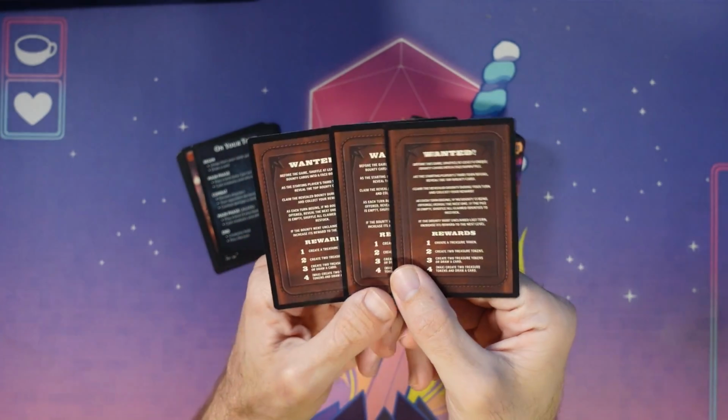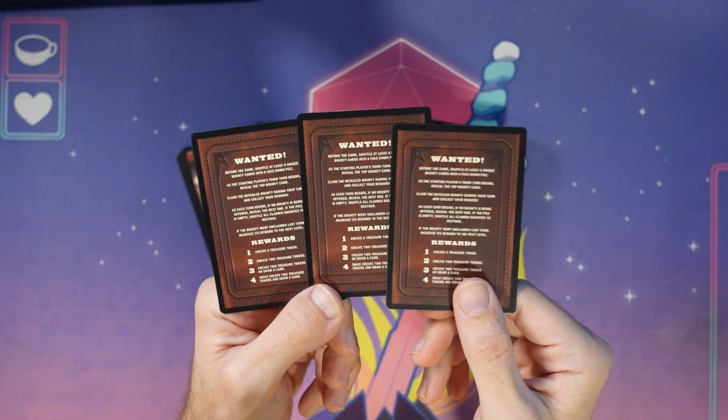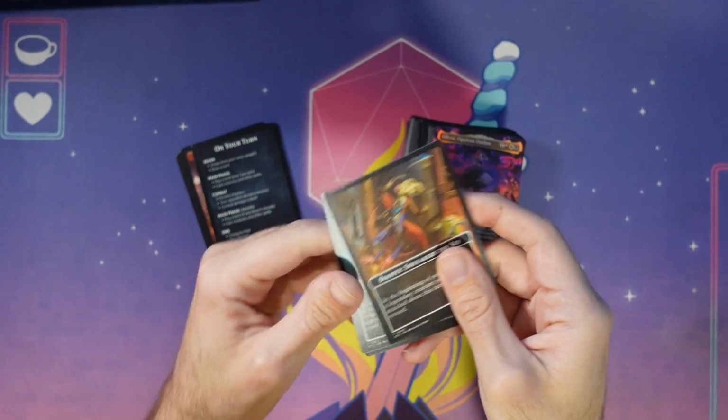You'll be able to see all about it, but here are the rules on the back. I'm not going to go into how it all works. But basically, when you buy all the precon decks, you put all the bounties in a pile, and you get to have this little bounty mini game that takes place where these cards are accumulating bounties.